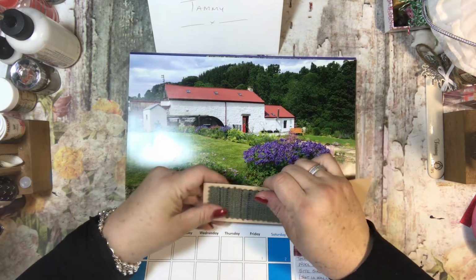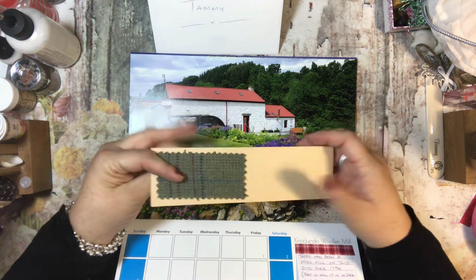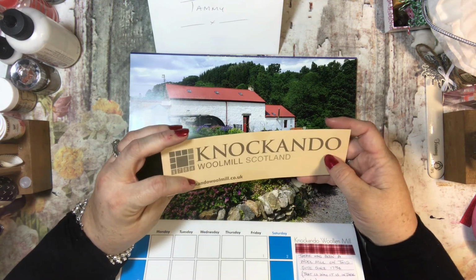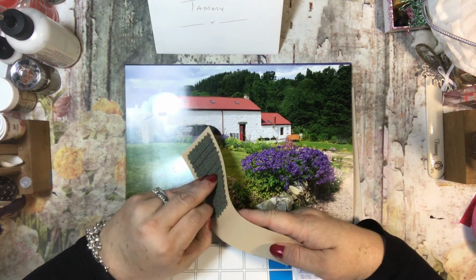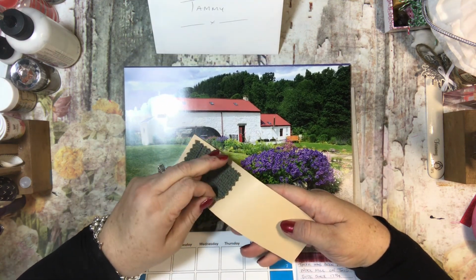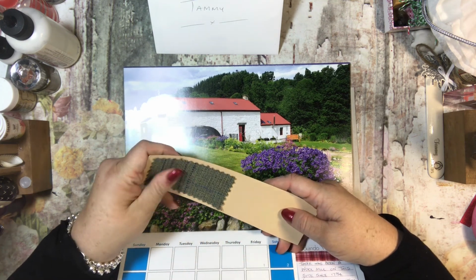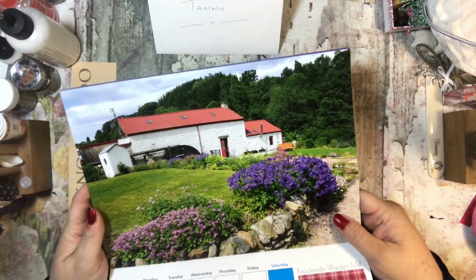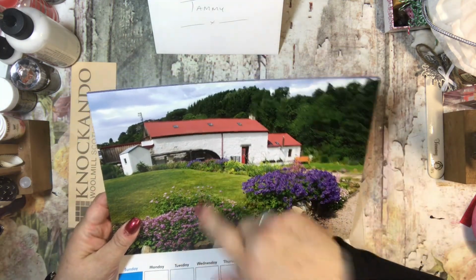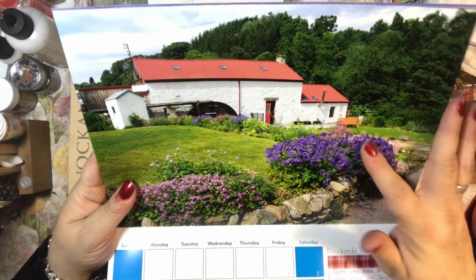She sent me a sample of like the Wool Mill, Scotland. Oh my goodness. This says Knockando. Oh my gosh. So this is like what a kilt would be made of. Oh my goodness. It's beautiful. This says Knockando Woolen Mill. So look, it's the mill. Oh, how neat. Oh my goodness. That is awesome. And I love the little flowers.